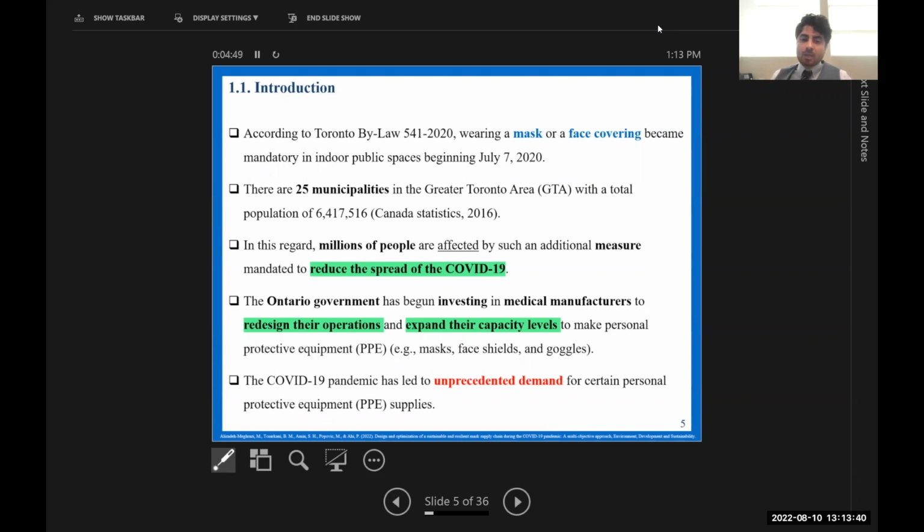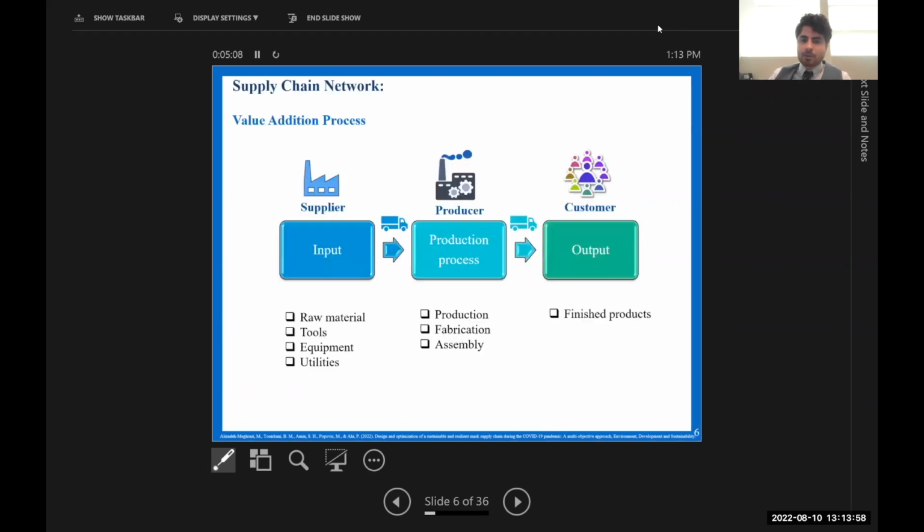So how could we handle these demands and how could we match the operation capacity or the production capacity? That was our motivation to design the resilient supply chain. On the other side, we wanted to design a sustainable supply chain as well. So we want to consider the sustainability criteria that include three pillars of the economical, social, and environmental factors.